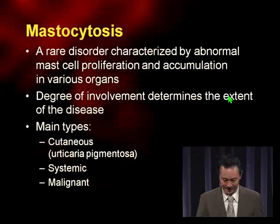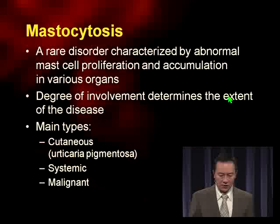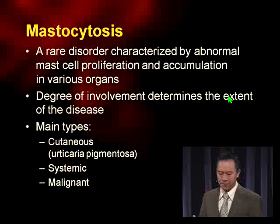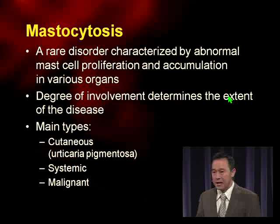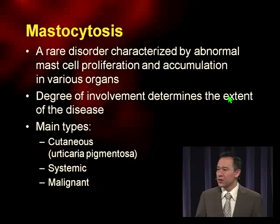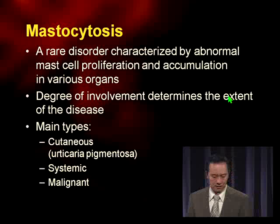All right, mastocytosis. Mastocytosis is a rare disorder caused by abnormal proliferation of mast cells, and they can accumulate in various organs. The degree of involvement or symptomatology depends on the extent of the disease. So the main types include cutaneous type or urticaria pigmentosa, systemic mastocytosis, which is pretty severe, or even malignant mastocytosis, which is very, very severe and fatal.